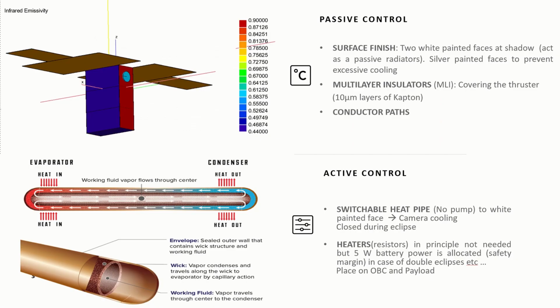To achieve this thermal stability, the thermal control architecture comprises passive elements like the surface finish, with two white painted faces acting as passive radiators, multilayer insulators to prevent the heat transfer from the thruster to the rest of the spacecraft, and also some active control elements, notably a switchable heat pipe to refrigerate the camera. This heat pipe contains a valve inside that can be closed to prevent excessive cooling during eclipse.